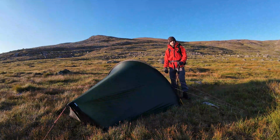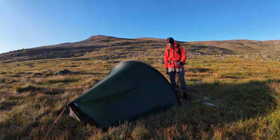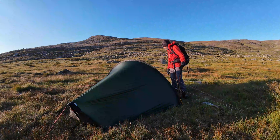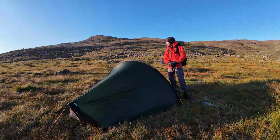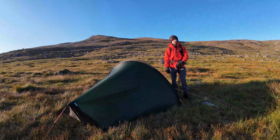It just adds, I guess you could say, unnecessary weight to your backpack. I've got a wee towel to try and wipe the water off, but if I can avoid doing that then I will. So I'm actually going to get something to eat, chill out here for maybe half an hour, 45 minutes, and pack away.